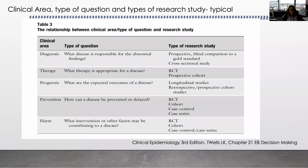So for example, if you're looking at a diagnosis or a diagnostic question, the type of question might be what disease is responsible for abnormal findings. You're most likely going to be looking at a prospective blind comparison to a gold standard study or a cross-sectional study, right? Not a clinical trial here.